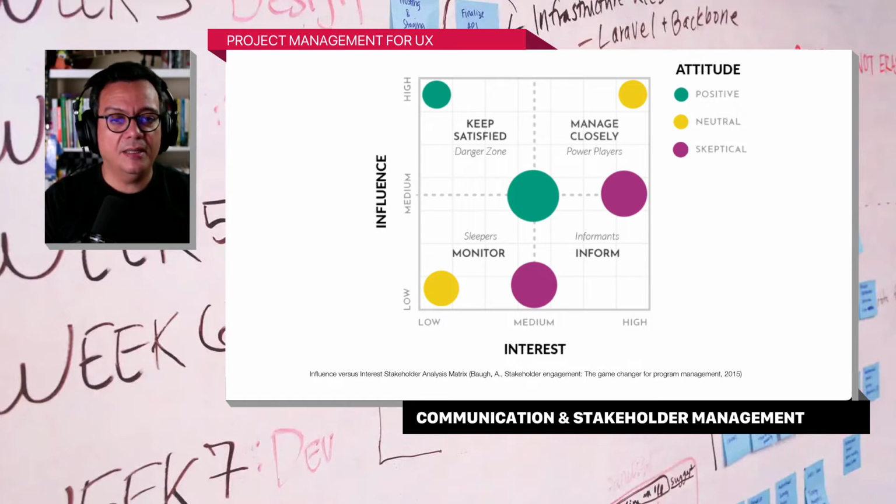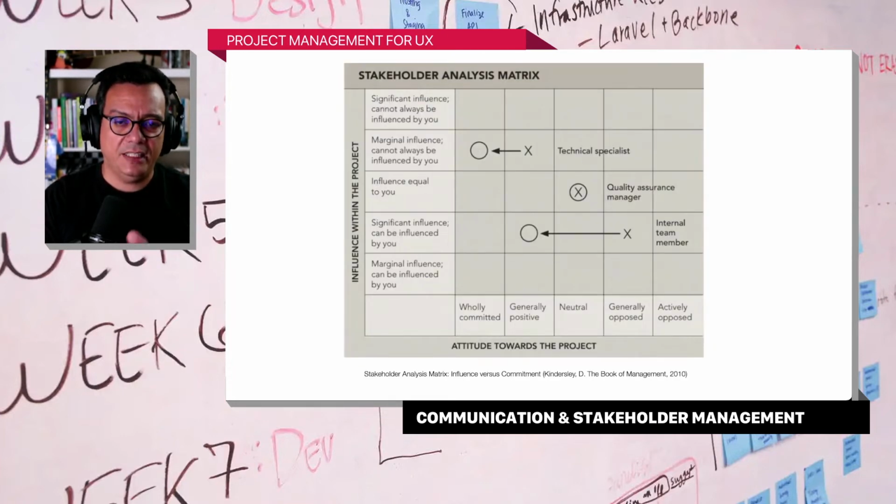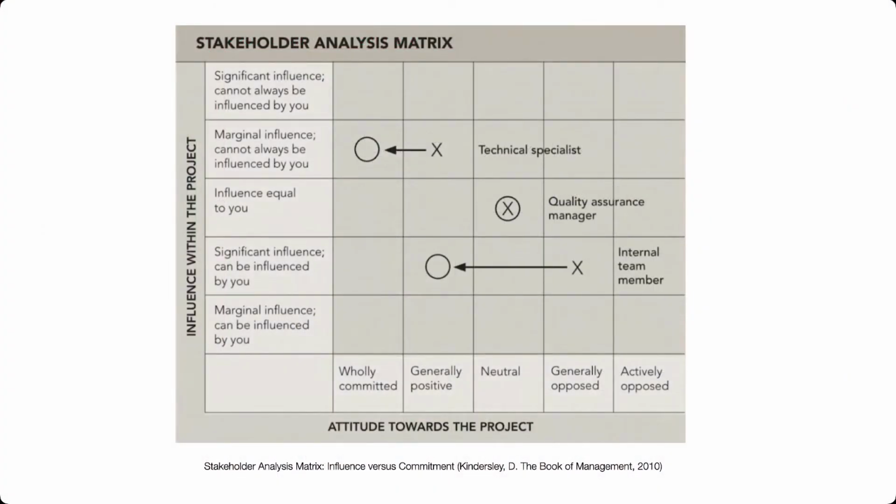So the other way to look at this matrix of stakeholders, and the one that I just showed you is very good to help you come up with a communication plan of how often you should inform these particular stakeholders on your project. The other one that's probably as important, but is a different kind of look at your project, is to look at the influence again, but in the other quadrant, look at the attitude towards your project, right? The attitude towards your project is how committed people are to the success of your project.